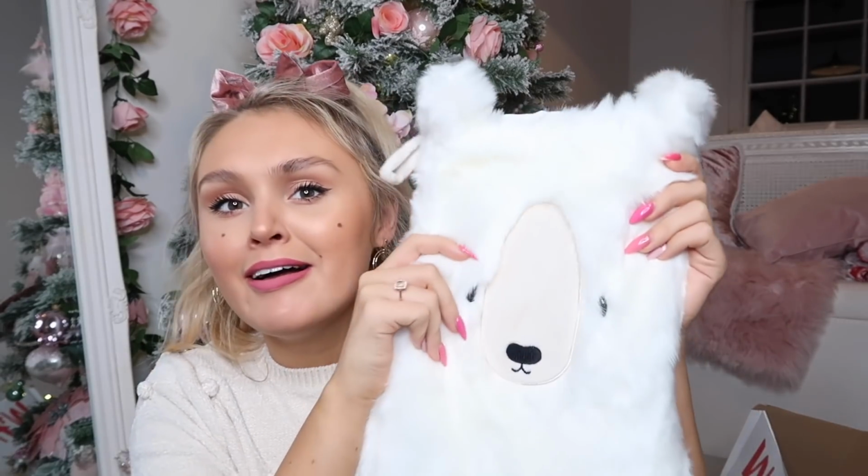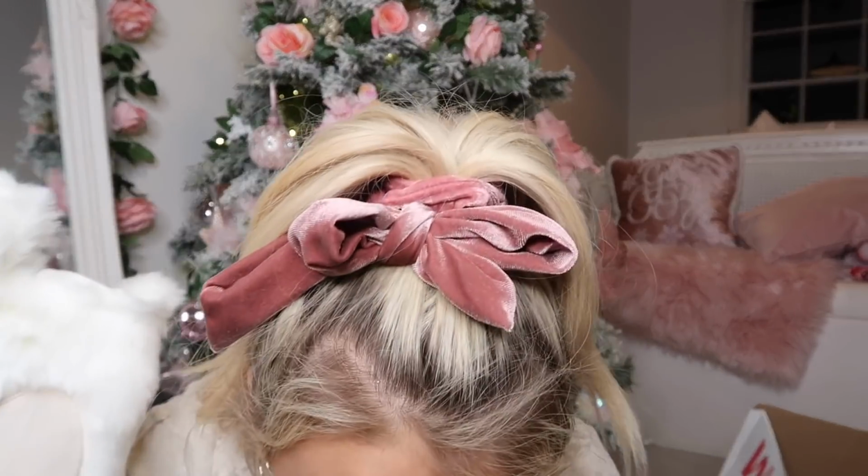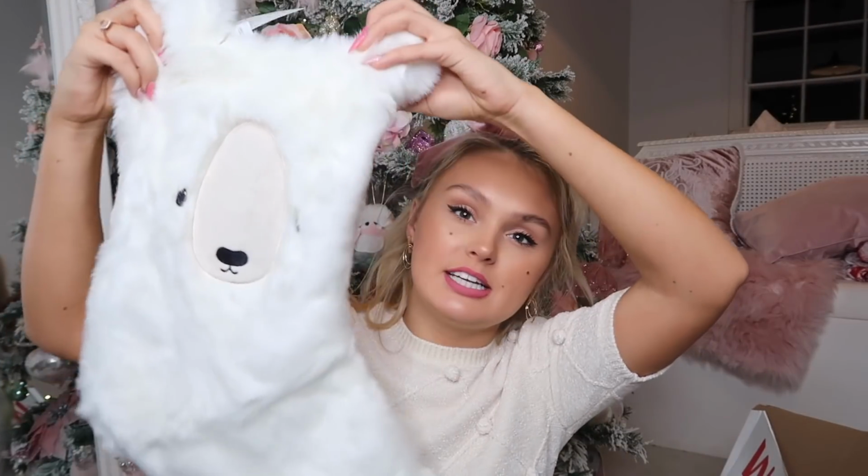So this is the adorable white little bear stocking, with the little ears. Oh my God, this is the cutest thing. So this obviously has no size, and this is honestly the biggest stocking I have ever seen. And it was £12.99, so not mega cheap, but the quality's there.